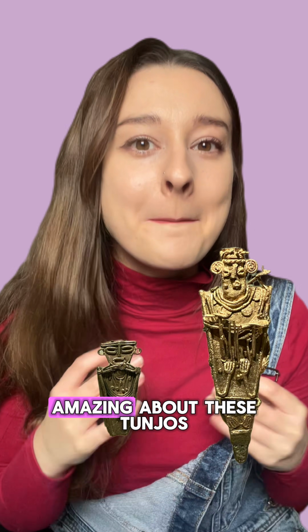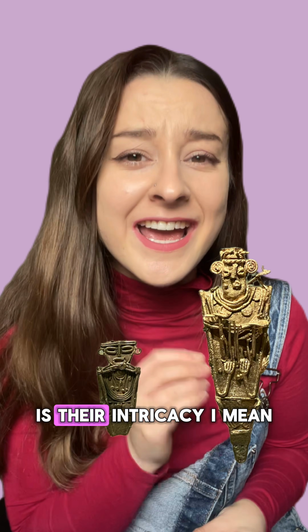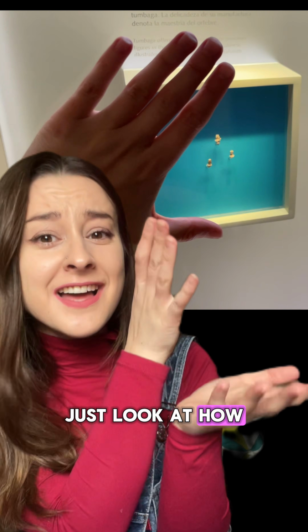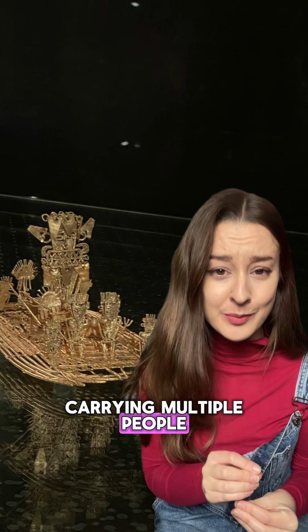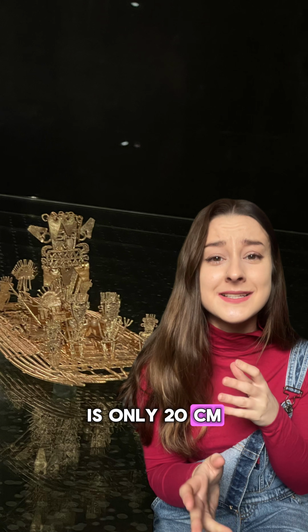What is just so amazing about these tunjos is their intricacy. I mean, just look at how tiny these ones are. And this entire raft carrying multiple people is only 20 centimeters by 10 centimeters by 10 centimeters.